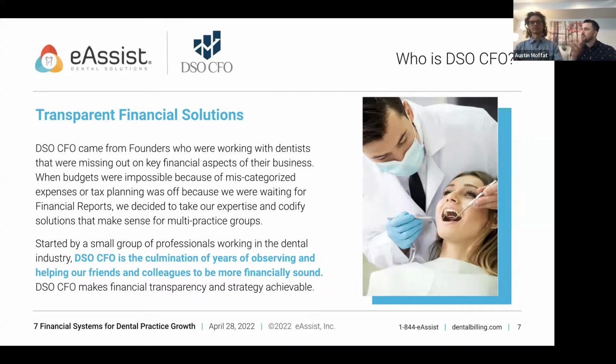So whether we're looking at single practitioner or multi-practice, or people that are looking to go to multi-practice, we can take those financials and make them work for you guys and work for the practice to make sure that the business is in line with those things.